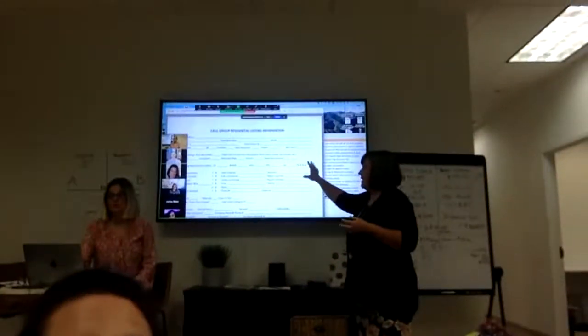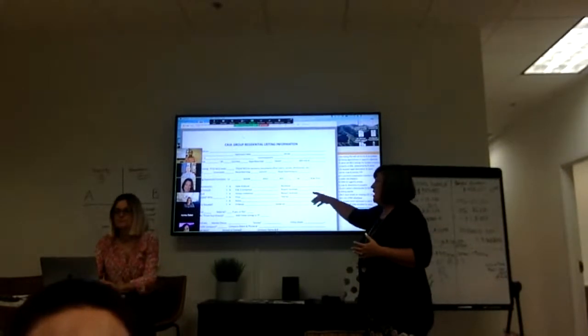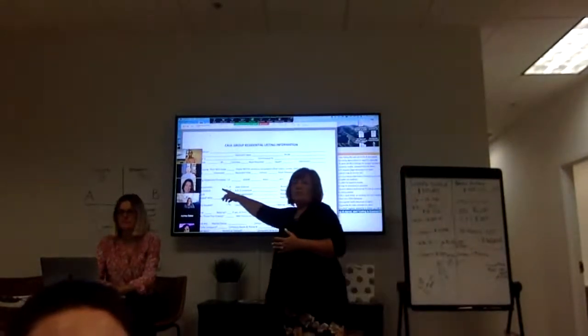Switch that over. This is a sheet that we used to use. We have automated everything, but this might be great for some of you to get started with, to help you track what I need to do. So we can share this afterwards. It basically says, have I ordered the measurements?